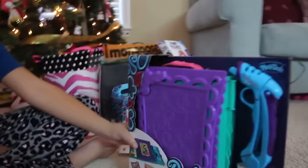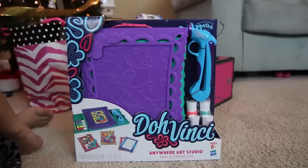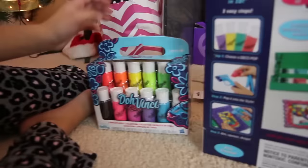All right, so Lexi got... what's this, Lex? Da Vinci. It's Anywhere Art Studio easel and storage case. So I think you're making picture frames on this one. Yeah, it's made by Play-Doh, huh? Yeah, this comes with it. And that's really cool. Design in 3D. Take it with you. Looks like you can create something cool hanging on your wall, in your room maybe? Yeah. Got a refill set, a bunch of colors there.